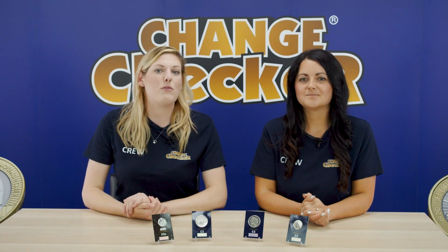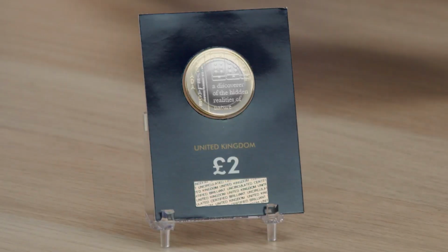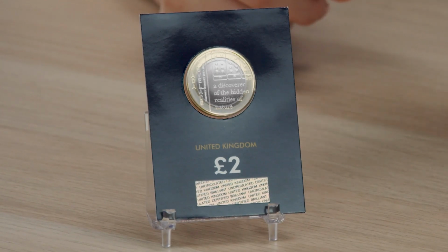And along with the inscription, a discoverer of hidden realities of nature, which was actually a quote that she said about herself in a letter she wrote to her mother. Yeah, so it's crazy that they've managed to fit that onto the £2 coin. I think it's so incredibly detailed, this one. So great to spot all those little features as you look at the coin.